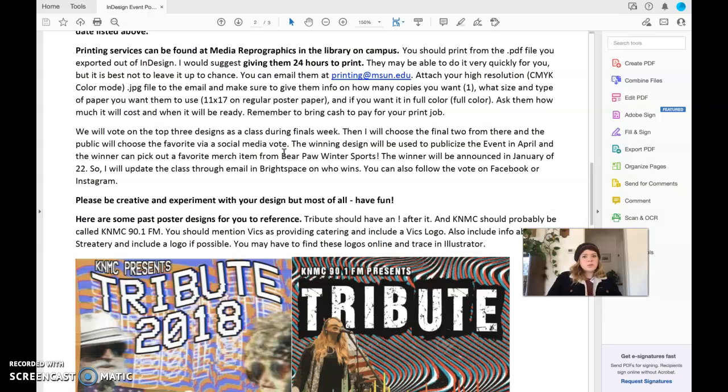So printing services for this poster, you're probably going to have to go to the library on campus, give them 24 hours to print. You can print from that PDF file that you export in your package when you do the file package. They should be able to do it quickly for you, but don't leave it up to chance.